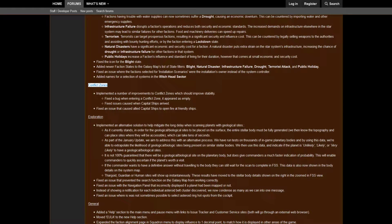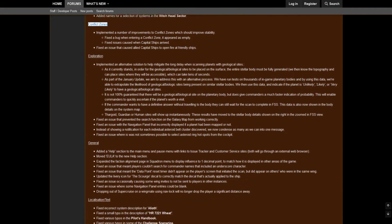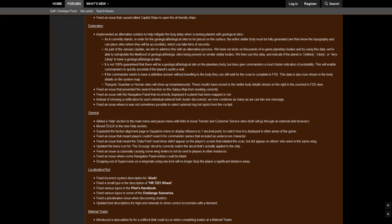Conflict zones. So they implemented a number of improvements to conflict zones which should improve stability. They fixed a bug where, when entering a conflict zone, it appeared empty. Fixed the issue caused when capital ships arrived. Fixed an issue that caused allied capital ships to open fire at friendly ships. That would probably be a good thing to fix. Oh, sorry, mate. We just blew you up.